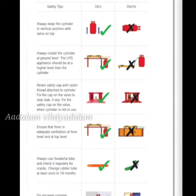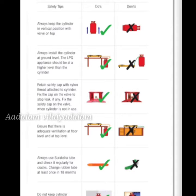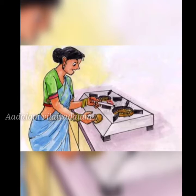See children, gas catches fire easily. Once gas is leaked, there may be dangerous consequences. So we need to be careful while handling the cylinder. So the following steps: what we should do and what we should not do while handling gas cylinders. First, let us see what we should do. Keep the cylinder in vertical position at plane level and in a well-aired place. Then keep the lighter ready, and then turn on the gas stove knob.